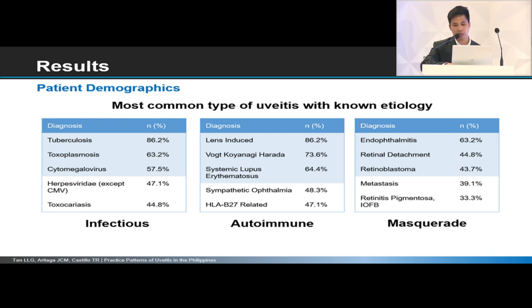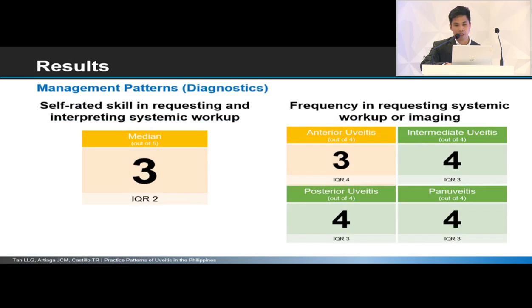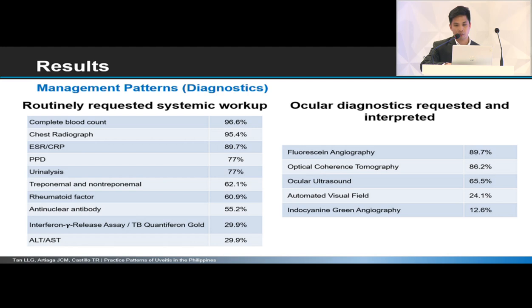VKH consistently ranked in the singles among the top non-infectious causes in the previous studies that we cited, while SLE being a top cause is a finding that warrants further investigation. So our study looked into the self-rated skill of our colleagues and found that there was only fair skill in requesting for and interpreting systemic workup. Most workup were performed for intermediate, posterior, and panuveitis, which is in keeping with recommendations.